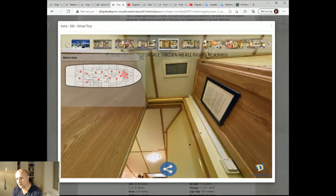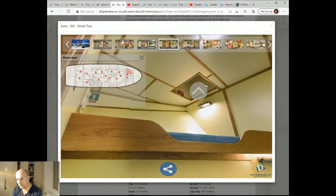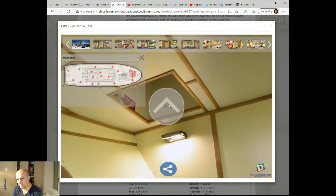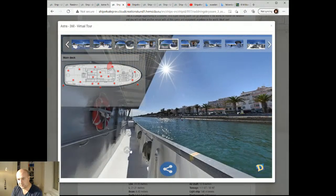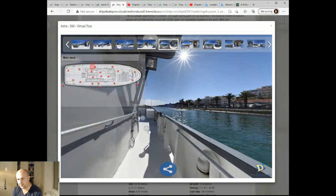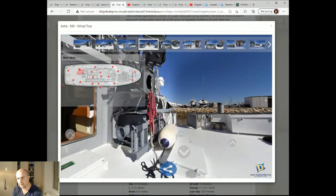Okay, we went into the cabin. Okay, so it's the escape hatch. Yeah, so look, I think that's probably enough. I'll give you an idea. Like I said, I'll come back and do another review of this in more detail.